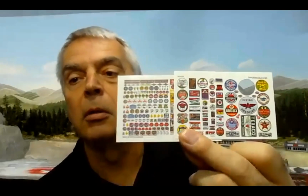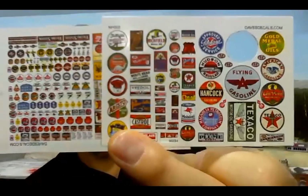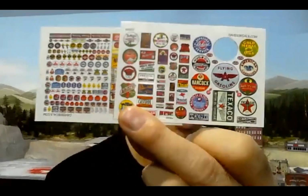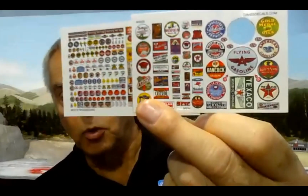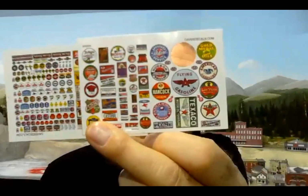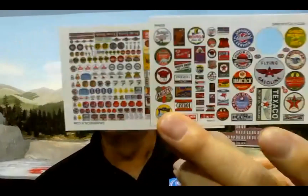The gas station you've got, there's a company called Dave's Decals. And if you're looking for an oddball logo, he's got all kinds of stuff. These are in N scale, but there are some that he does in HO and larger scales also. You can see that there's some real oddballs on here. And if you're looking for Standard of Kentucky or something like that, he may even have it.